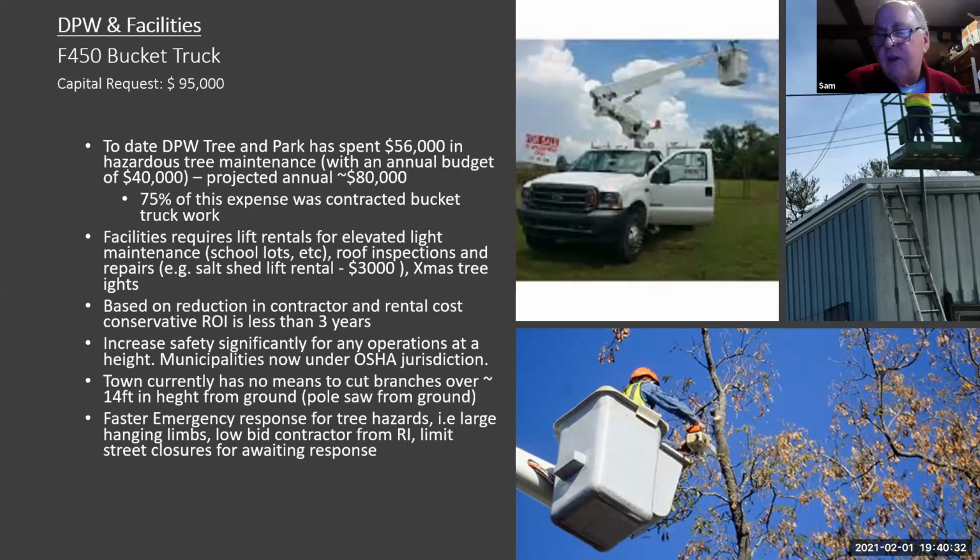Is that $56,000 renting a bucket truck? So 75% of that cost is contracted bucket truck work. But that includes the crew, right, Brian? Yeah, that's right. That's everything. So 75% of that is bucket truck operations at elevation. Right now we're not taking down any trees that are not hazardous. We do normal trimming and pruning at the beginning of the fiscal year, but this year there was a significant amount of hazardous tree removal, which brought us to overspent by January.